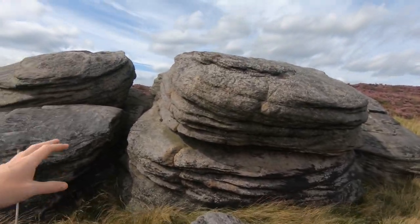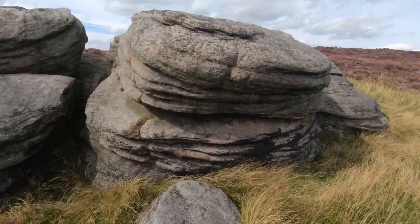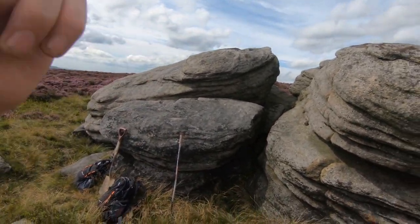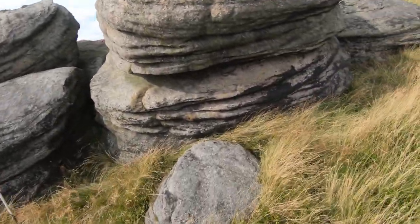It's like an ancient boundary between, you know, Mercia, Lancaster. It's not now. I think it's just between two now. We've got Lancashire and Yorkshire. You can see windmills down there. We're up on the borderline of Burnley. Let me go up and show it.